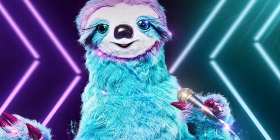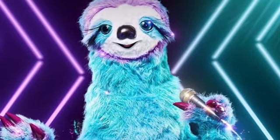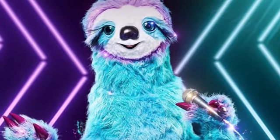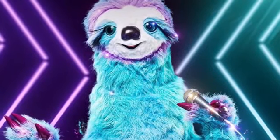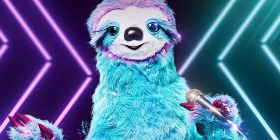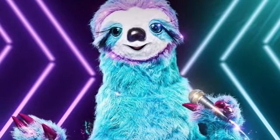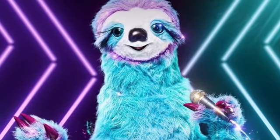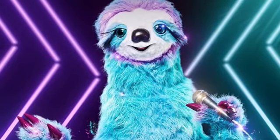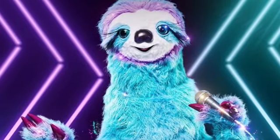For me, this is one of the most intriguing masks, because there's already a sloth on, I think it was Masked Singer Germany, Season 2 of Masked Singer Germany, I think it was. And that was a male mask, and this is a female sloth. And this makes me pretty hopeful that there might be a sloth mask on Masked Singer US 4. I think that would be really cool. But yeah, I like this mask too.